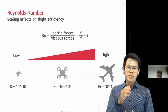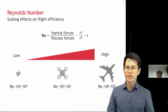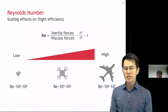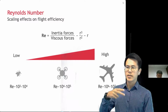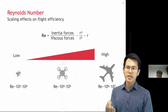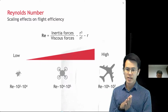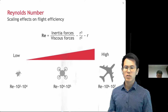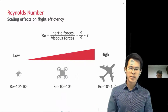So the Reynolds number of different flyers are not the same. And as it turns out, larger flying machines, such as planes, have very high Reynolds number. Smaller flying machines or insects have lower Reynolds number. This is because inertial forces scale with the mass, which, if you define R to be a characteristic length, is basically density times the volume, or R cubed. In the meantime, viscous forces come from losses. These are generally surface losses. They scale with the size of the surface, or R squared. So in the end, this Reynolds number scales as R, roughly speaking. So smaller robots, smaller Reynolds number; larger flying machines, larger Reynolds number.